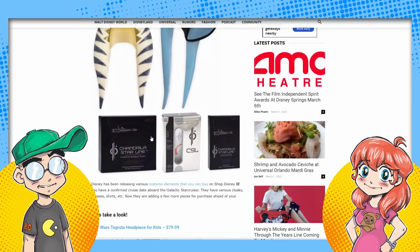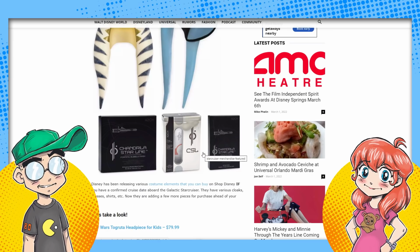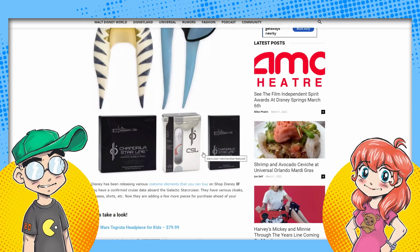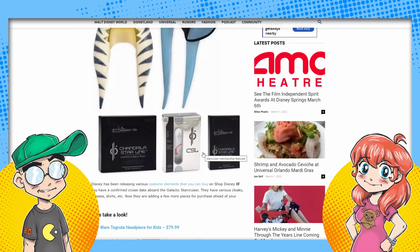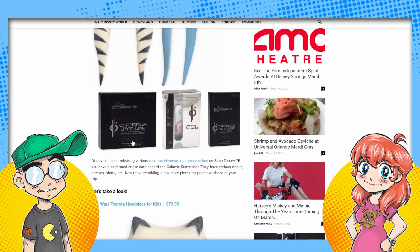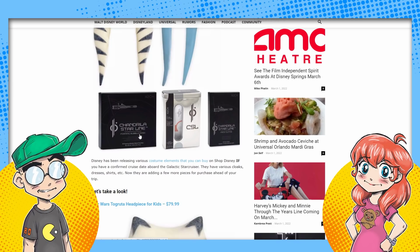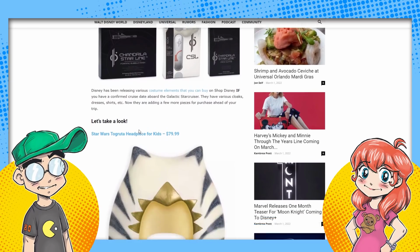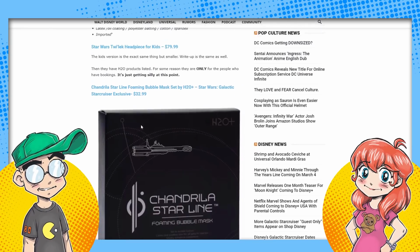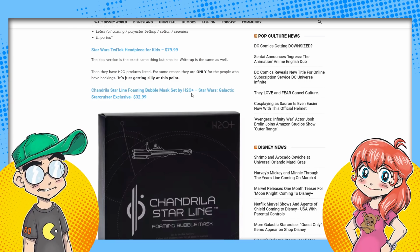But here's what's funny. So these are the exclusive things. You can only buy them at the Starcruiser or if you have a reservation on this upcoming trip on the Starcruiser. Only those people are allowed to purchase this. And among it are body products from H2O. This is what they're offering exclusive for the Galaxy Starcruiser only. So basically Star Wars has become Sephora. Oh my God.